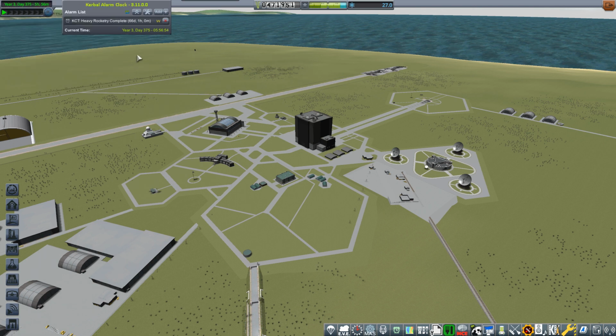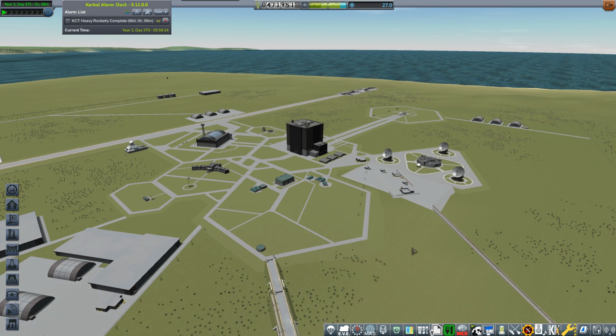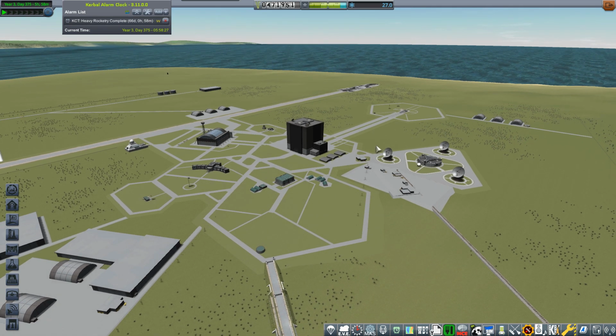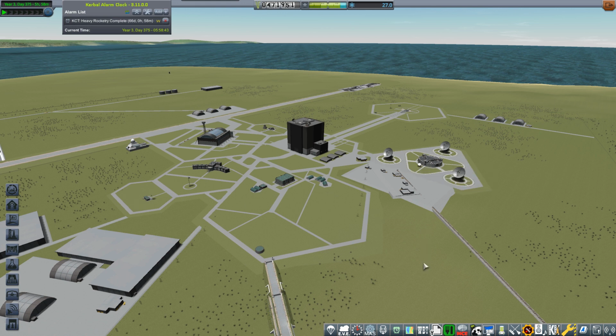So no ribbons. Okay, so for some reason we also destroyed the runway as well. Or part of it. So something to do with tolerance, impact tolerance, maybe. It's 140 tons maximum, so I can't see that aircraft being anything like 140 tons. No damage to the aircraft though. So 8,570, that's not too bad. So I'll get that repaired. It will take time.